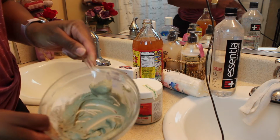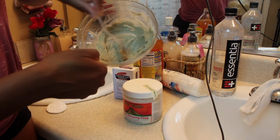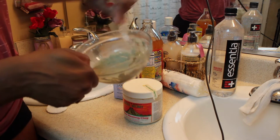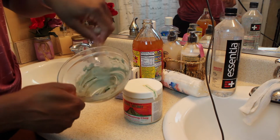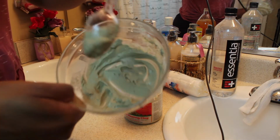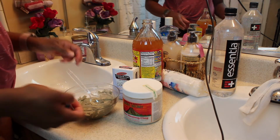So you want it to be at a consistency like a mushy kind of, like, you see? Not too pasty. But you just want it in this consistency, if you can see. Like a little bit mushy.